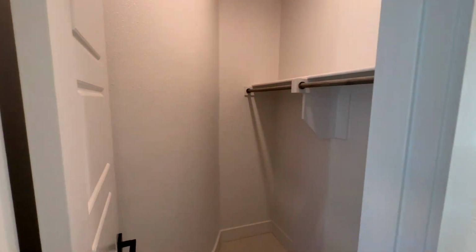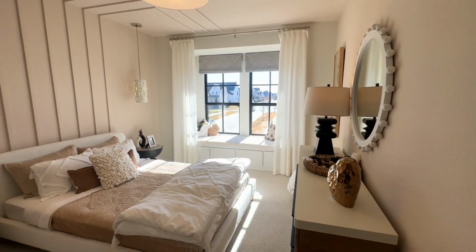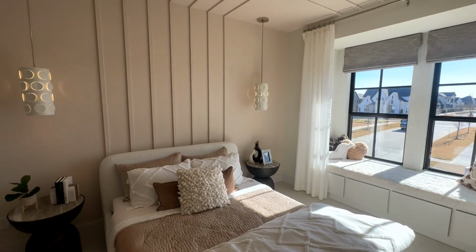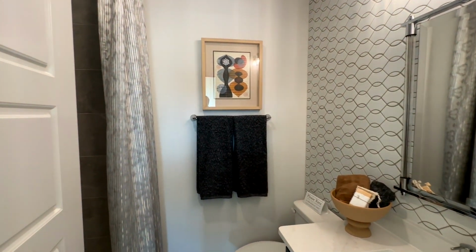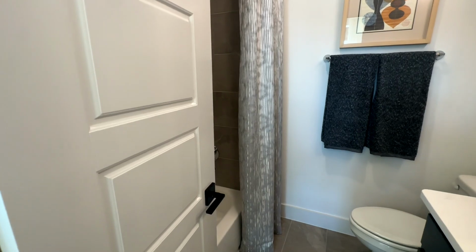And here you have your third secondary bedroom upstairs. This one also overlooks the front of the house. And it also has its own full bathroom, with a tub shower combo behind the door.